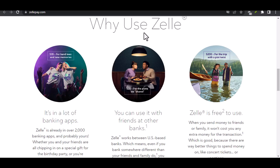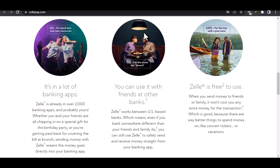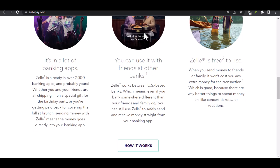Some banks may have lower limits than others, while others may have no limits at all. To find out the specific limits for your bank, you can check their website or contact their customer service. Zelle account type. Your Zelle account type can also affect the limits you're subject to. For example, if you have a basic Zelle account, you may have lower limits than someone with a premium account.